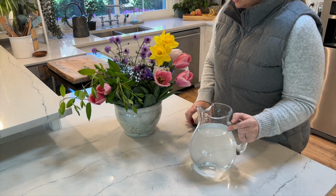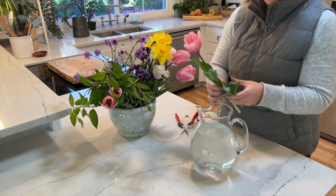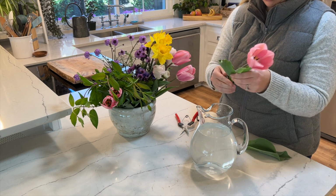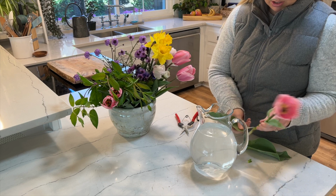Okay, so I'm gonna start with what I think is the focal flower, and that's the tulips. They're so pretty, and I'm gonna make a mess, so just be prepared.